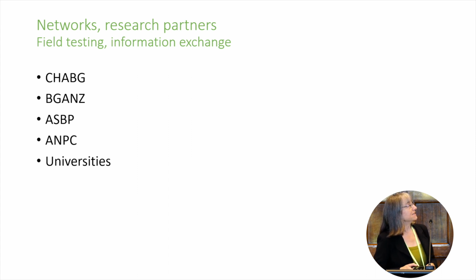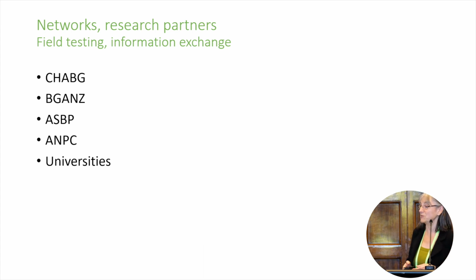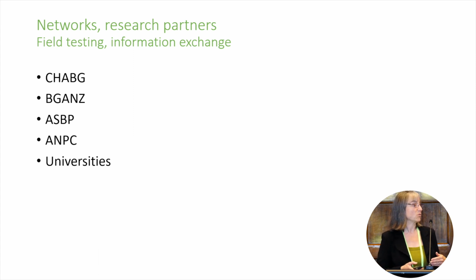And the final thing, of course, is networks and research partners. So our partners with the CHABG, the Council of Heads of Australian Botanic Gardens, Australia, New Zealand, the Australian Seed Bank Partnership, the Australian Network for Plant Conservation, lots of people that we're already working with, and universities, of course, lots of people that we're already working with that could be called on to help with finding sites for doing field trials and for helping to monitor those plants. So we have lots of resources ready to go.